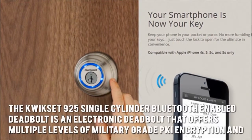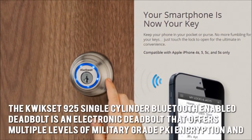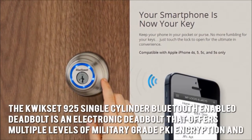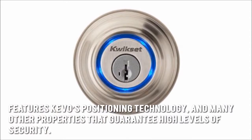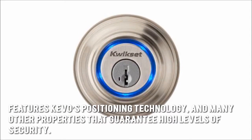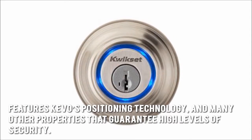The Kwikset 925 single-cylinder Bluetooth-enabled deadbolt is an electronic deadbolt that offers multiple levels of military-grade PKI encryption and features Kevo's positioning technology and many other properties that guarantee high levels of security.